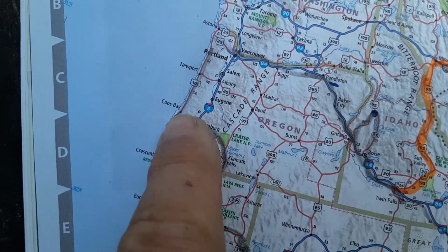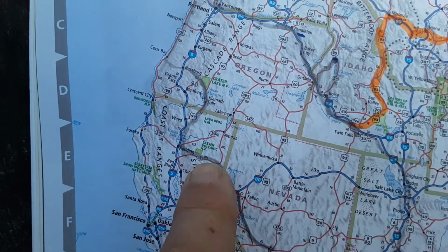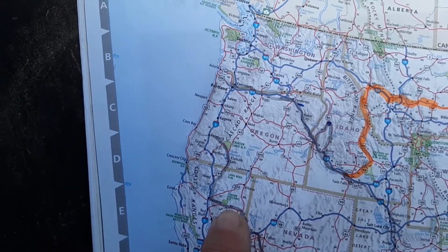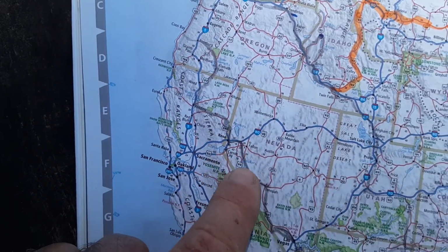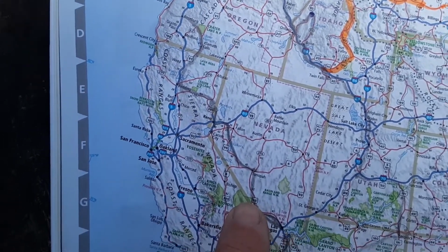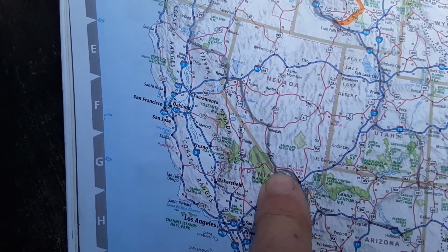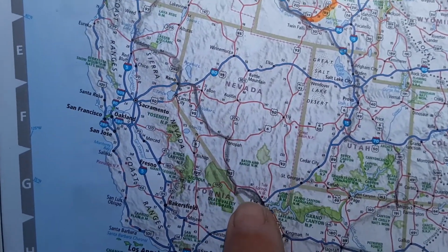So then we left there and we went down through California into Susanville. We stayed a night here at a casino, and then we went and stayed at Susanville. And let's see, we went through Reno and on down. We stayed at Tonopah. Took some videos there. That wasn't much to see right there, that's for sure. Then we went down to Pahrump. It's right around in there somewhere. The map doesn't show it, but Pahrump, Nevada. Oh, that's a nice place to stay. Check out the video for that one, guys.